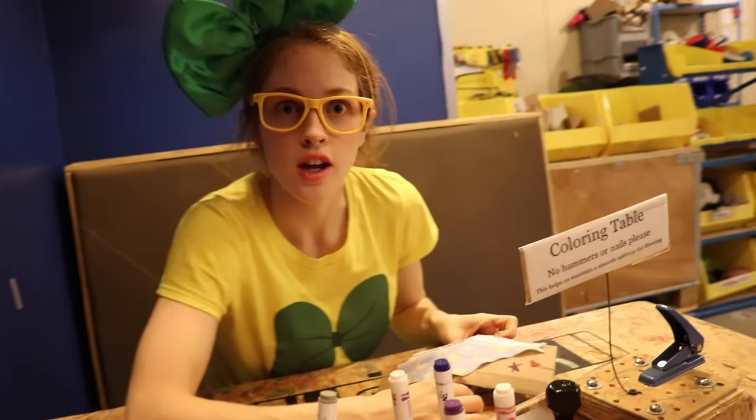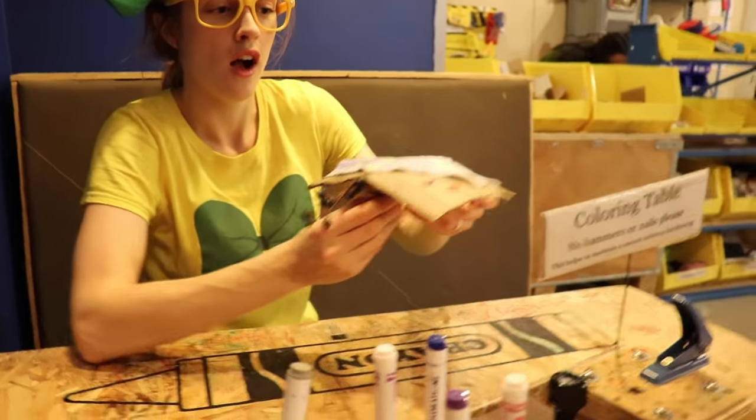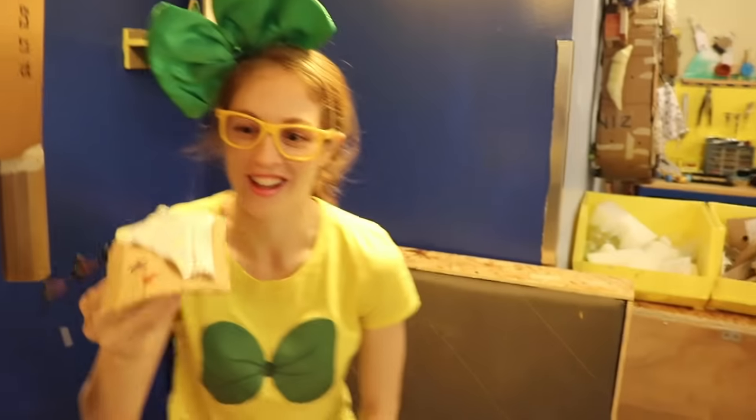Okay, well I think our airplane's ready to take off. It's called the Dream Catcher. How about that's the name of this airplane? Ooh. Wow. Well, let's put the Dream Catcher down and keep exploring.